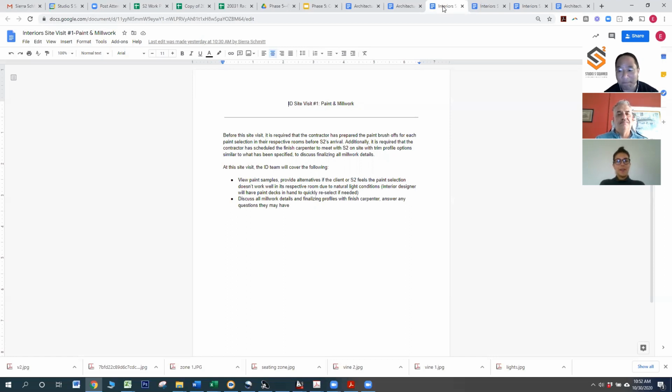Yeah, so the first site visit will be after sheetrock has been done. And typically we're going to try to go through paint and millwork at the same time, since they happen around the same time during construction. So it's required that your contractor has the paint brush offs in their respective spaces ready for us when we get there.